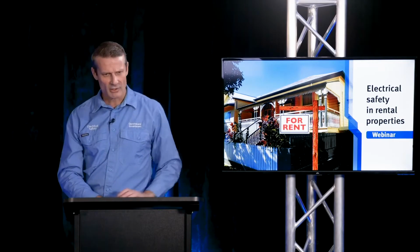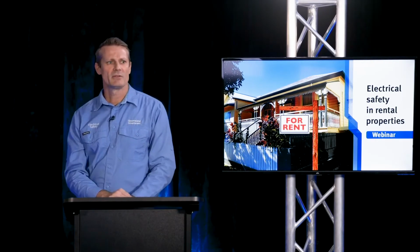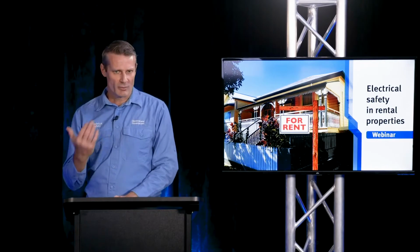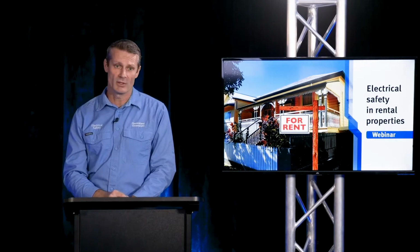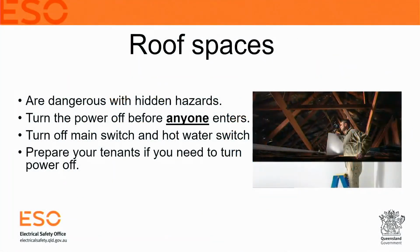And always prepare your tenants for that as well. So if something needs to happen where the power needs to be turned off, give them the heads up, let them know, especially if they've got special equipment or health equipment. They can charge their phones, do whatever, prepare meals, and go from there. So it's just the way to do it, and that way everyone is happy.